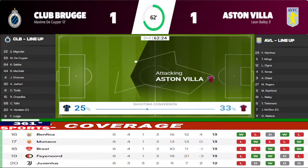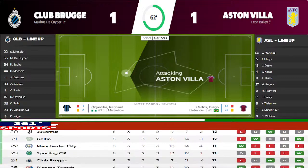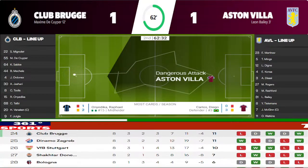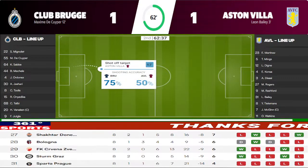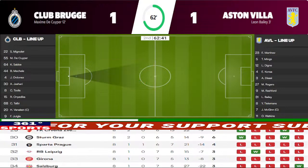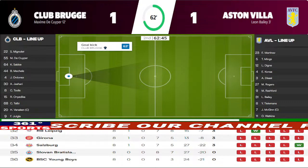Here's Ezri Konsa. Tielemans. Right hand side for Disasi. Now Bailey spins away. Yashari bounces off of him. Leon Bailey held up by Van Aken. Bailey will keep going and try and unleash one from long distance. Can only float it left-footed over the crossbar.